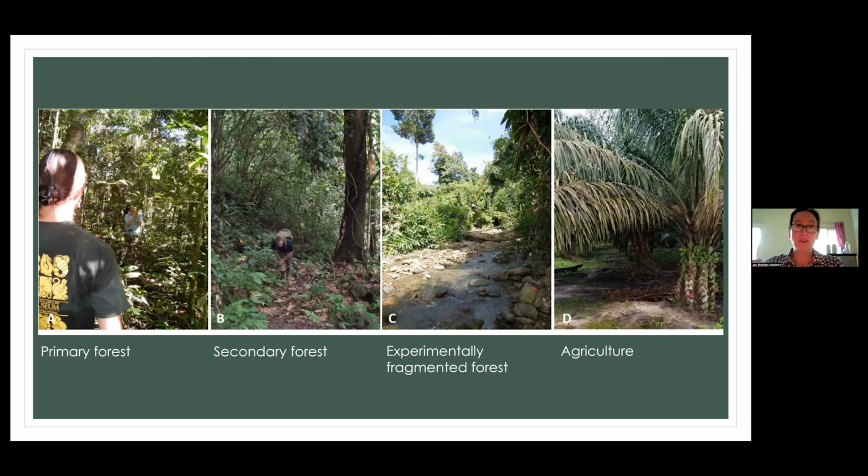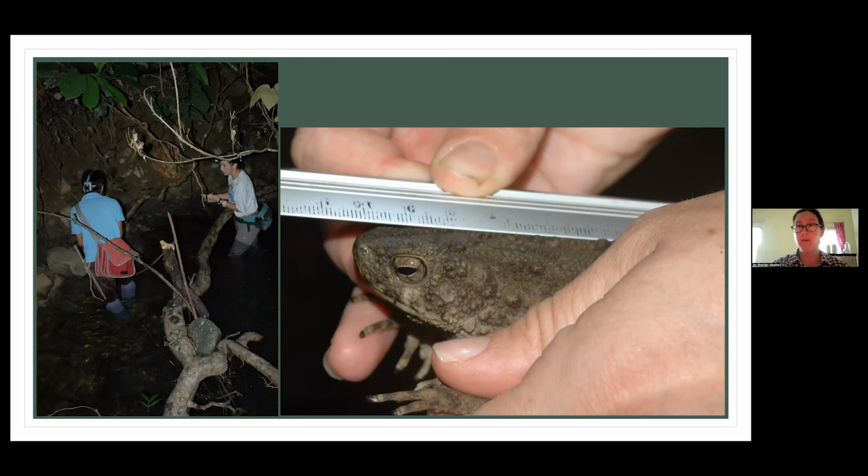So I'm currently working in primary forests, secondary forests, and agriculture. The experimentally fragmented forest is part of this bigger project, but this summer I'm focusing on primary, secondary, and agriculture. What we are doing is going out at night and looking for frogs on these streams, and we are measuring them, marking every individual, and weighing every individual. And we're looking at differences in diversity across these streams.